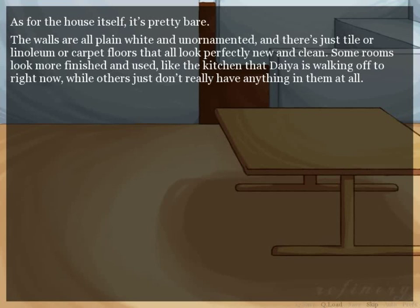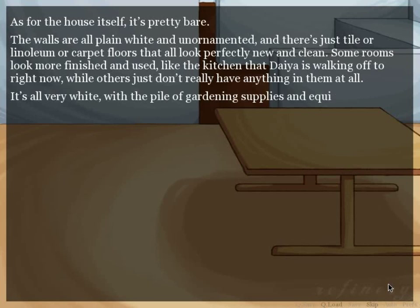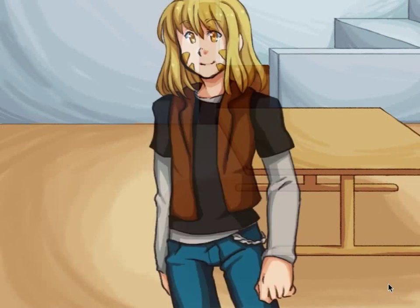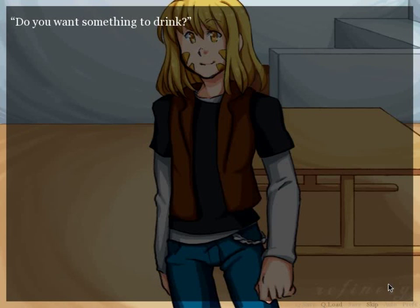So. The walls are all plain white and unornamented, and there's just tile or linoleum or carpet floors that all look perfectly new and clean. Some rooms look more finished and used, like the kitchen that Spoon is walking off to right now, while others just don't really have anything in them at all. It's all very white, with a pile of gardening supplies and equipment making a huge noticeable mound of chaotic color in the foyer. So anyhow, it looks like he just moved in here pretty recently. Okay, there it goes. It was lagging for a moment.